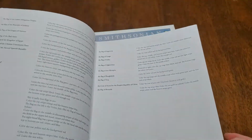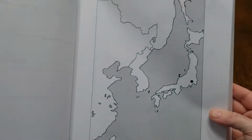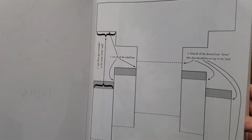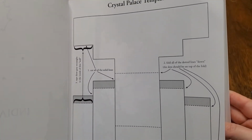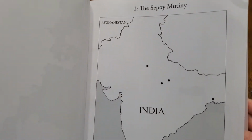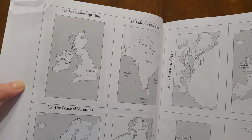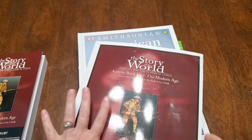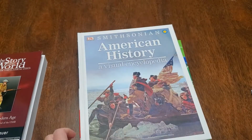Again, sorry about the glare. It is also in black and white, but there's lots of activities to do in here that you can see. So that should definitely be fun.